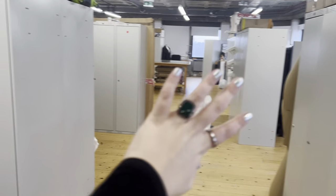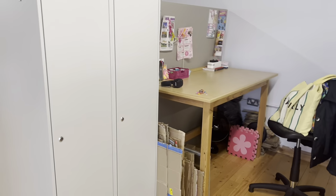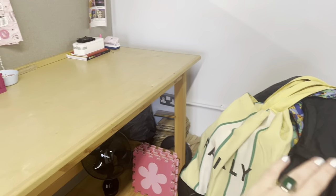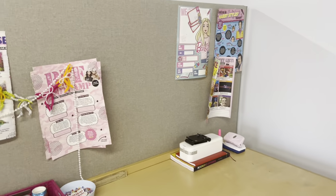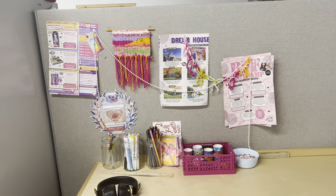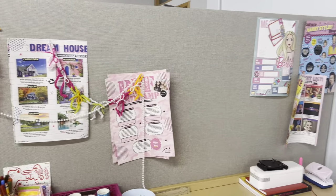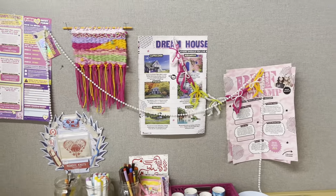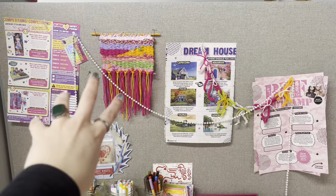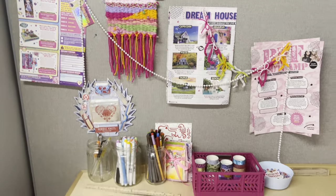On the floor, everyone kind of gets a little cubicle with a desk and a locker. This is my desk, so I have bags full of yarn that I need to sort out. And on my bulletin board, I like to keep little magazine inspiration. So I get a lot of girly magazines kind of to inspire Material Girls and keep those around as inspiration. This is a Material Girls pattern, a crochet pattern. This is a little tapestry that I made for a workshop last summer. Just fun stuff like that.